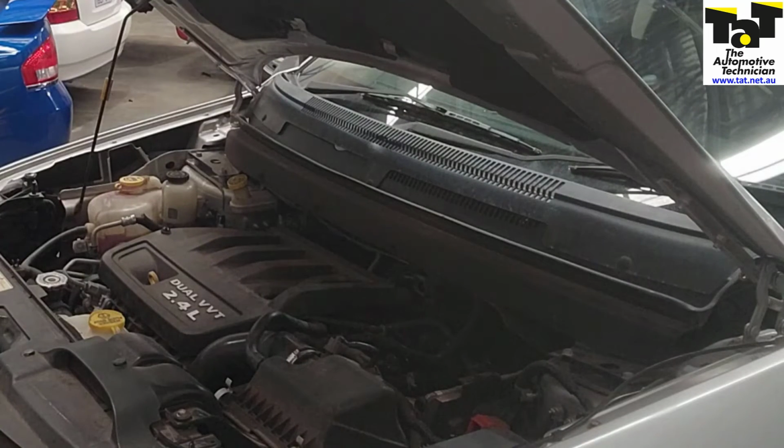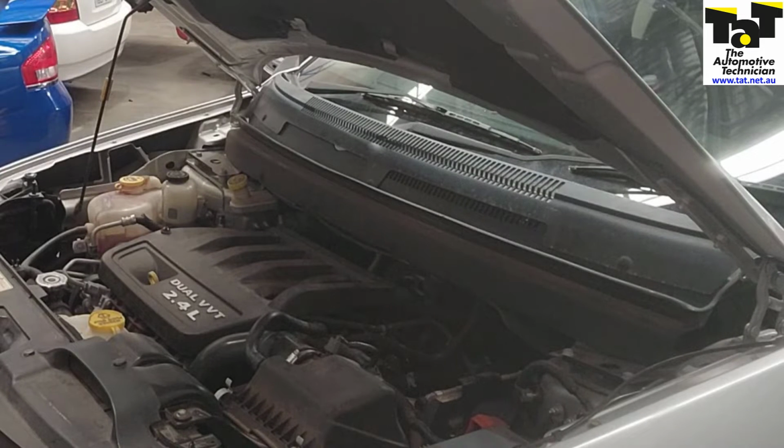So here you can see that we've got the 2.4 litre petrol, and those of you that work on a lot of Jeeps know which engine this is. Obviously it's an engine that's shared a little bit between Jeeps, Dodges and the Fiats.